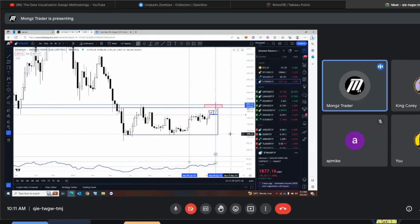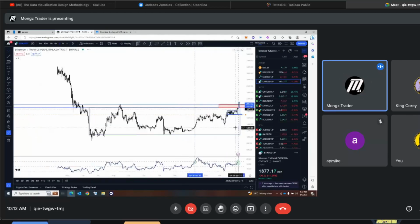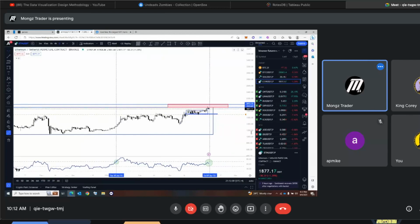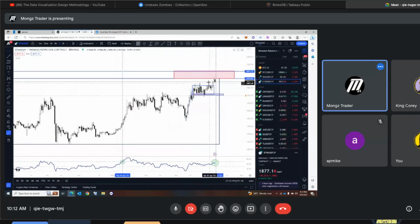Okay? Because before we were thinking that it goes to below 800. But for now, this is our base and it's creating a solid one. Right? And let's see if it will take the 2,000, and then again it will try to pull back. But we need the pullback soon.